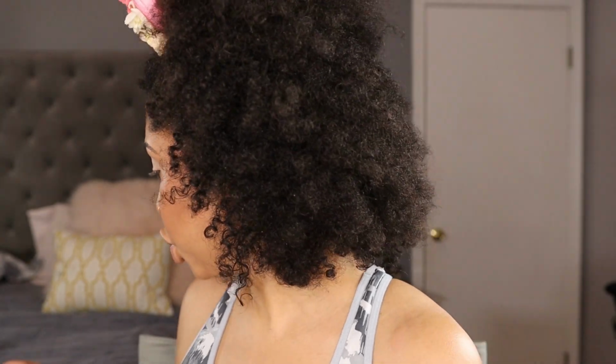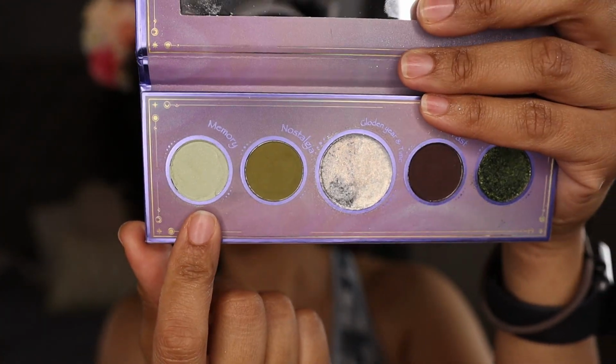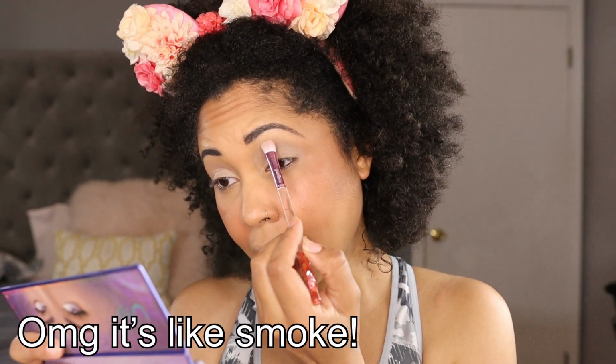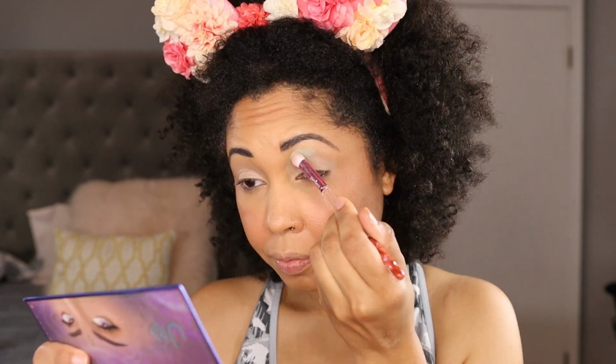I will say though that I have worn the Oden's Eye shades all day, like to work, and they've lasted very nicely. So let's go ahead and we are going to start with the shade Memory. Memory is this minty green color. So I'm just gonna take the shade Memory and see how that shows up.